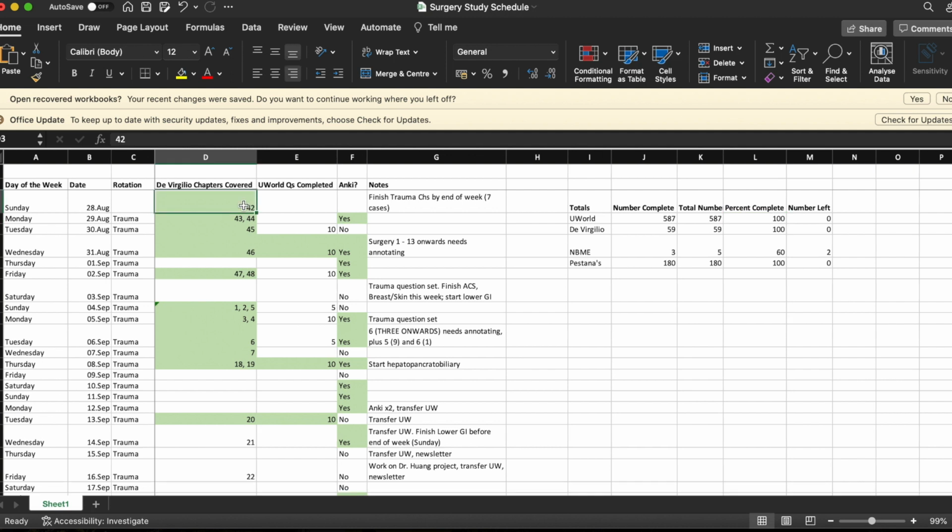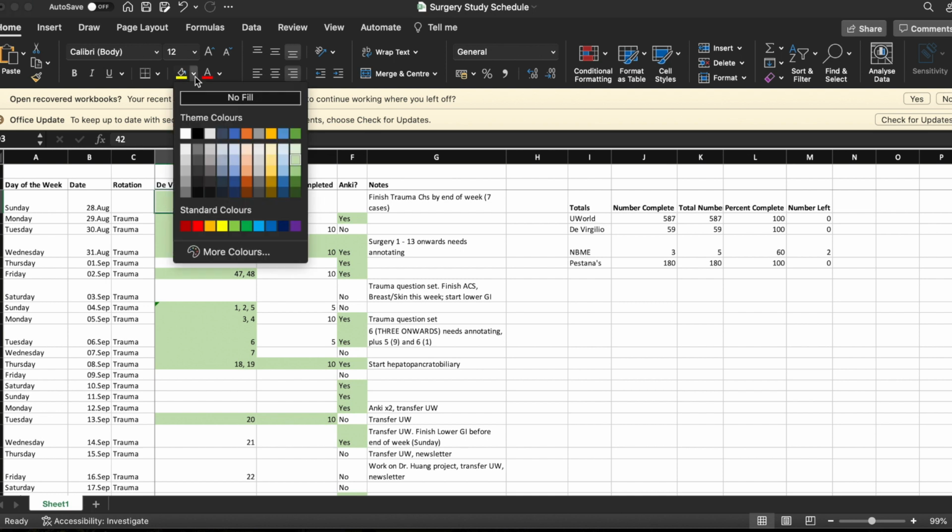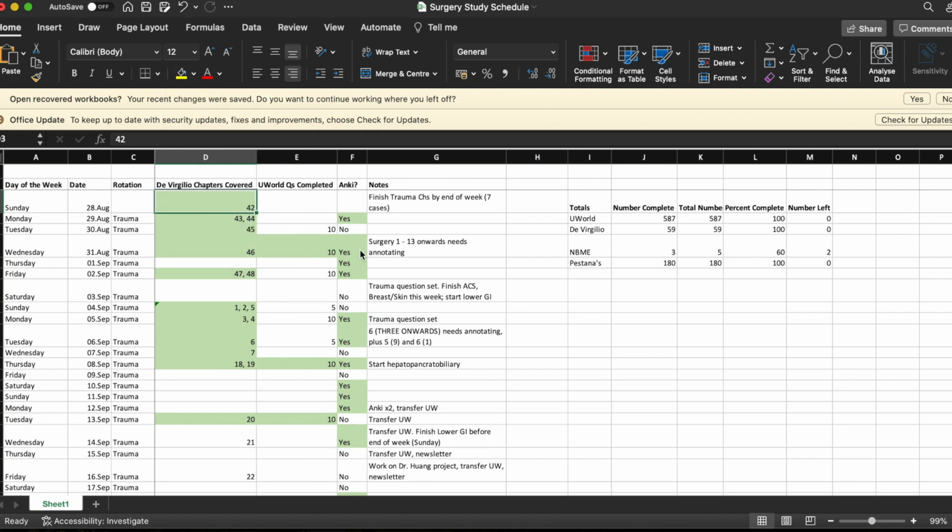So the last thing I'll say about this Excel spreadsheet is that I like to shade in the little boxes with the color green when I finished all the goals I wanted to complete. So as you can see, on August 31st, I read chapter 46 of DeVirgilio's, I did 10 UWorld, and I Ankied, and I hit all of my study goals for that day, which is a nice little reminder that I was doing well.